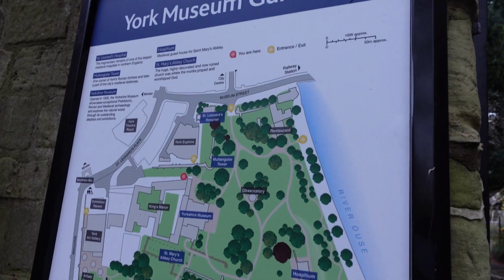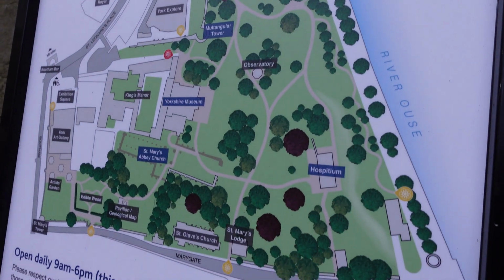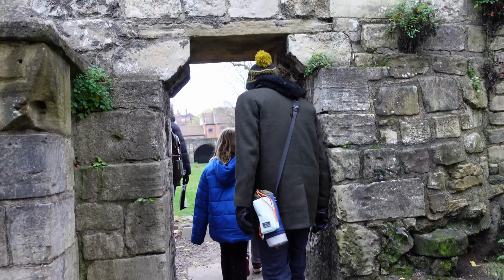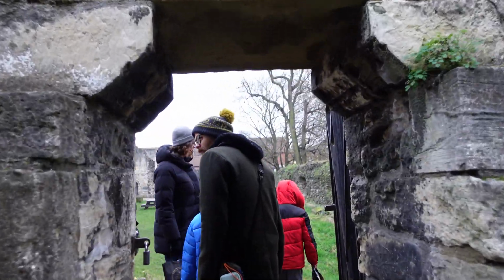The city of York can trace its history back to the year AD 71, when the Roman 9th Legion arrived at the spot where the rivers Ouse and Foss met and built a fortress to defend themselves.